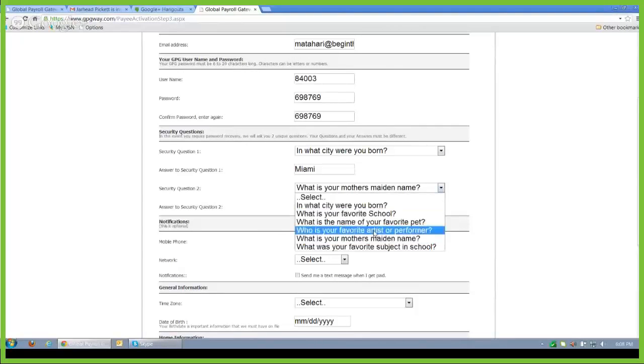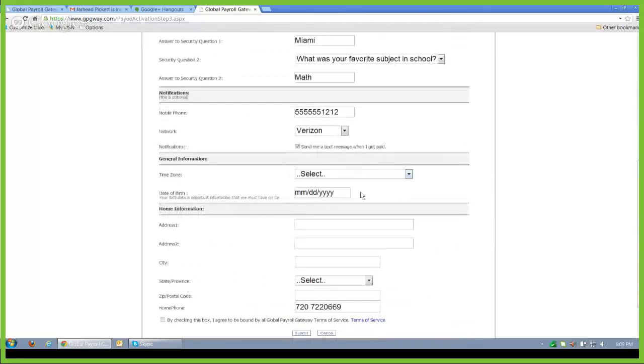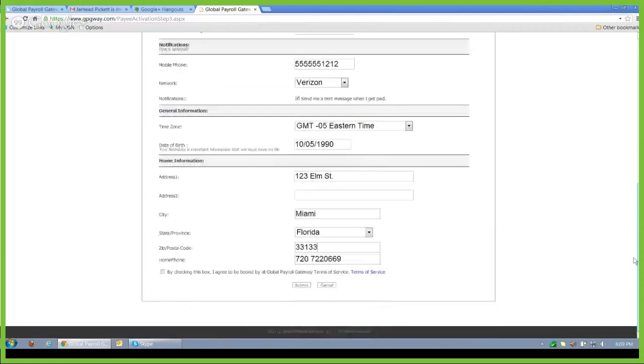Let's choose. Oh, my favorite subject is math. And mobile phone again. There we go. We'll say it's Verizon. And send me a text message when I get paid. Choose any time zone here for this example. Birth date. And address 123. And Florida 33133. Was that it, Richard? Yes, sir. Okay. Let's try this again.